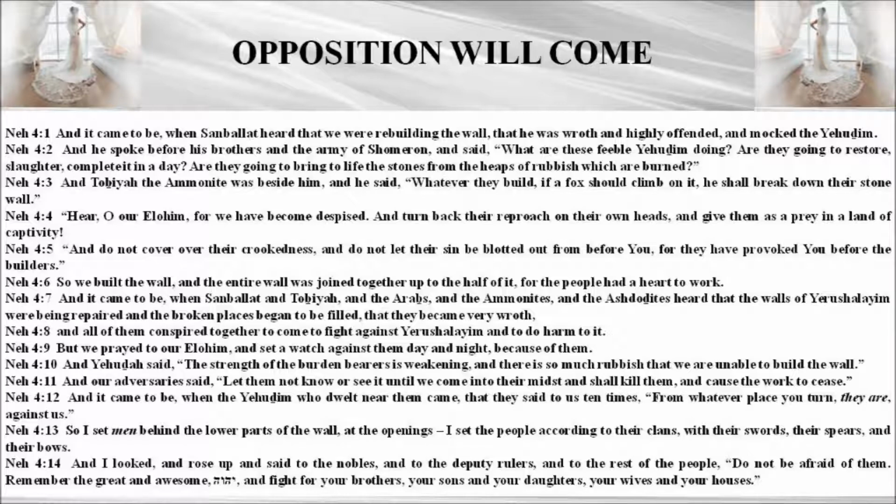"So we built the wall, and the entire wall was joined together up to half of it, for the people had a heart to work." Do we have the heart to work on the wall and be joined together? "And it came to be when Sanballat and Tobiah and the Arabs and the Ammonites and the Ashdodites heard that the walls of Jerusalem were being repaired and the broken places began to be filled, that they became very wroth." That is so. "And all of them conspired to come to fight against Jerusalem and to do it harm. But we prayed to our Elohim and set a watch against them day and night because of them."